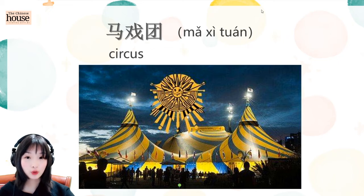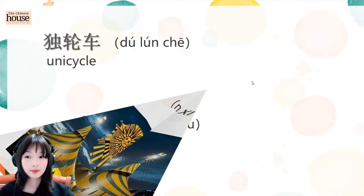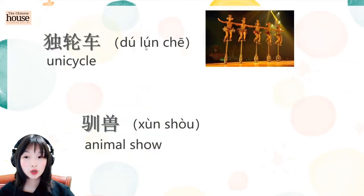And then circus, 马戏团. 马 third tone, 戏 first tone, 团 second tone, 马戏团. And then unicycle, 独轮车. 独 means single, 轮 means wheel, 车 means car or bicycle. 独轮车.